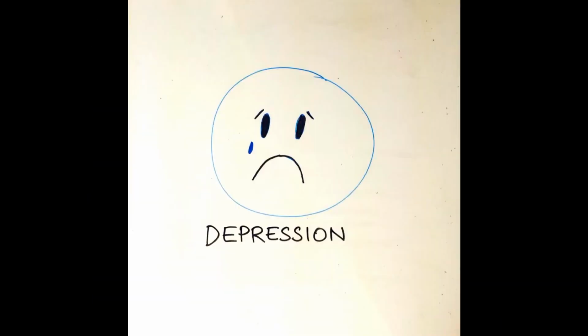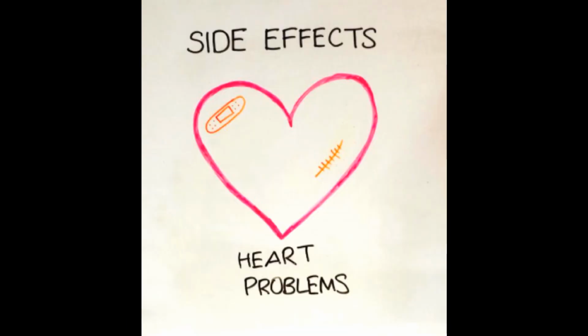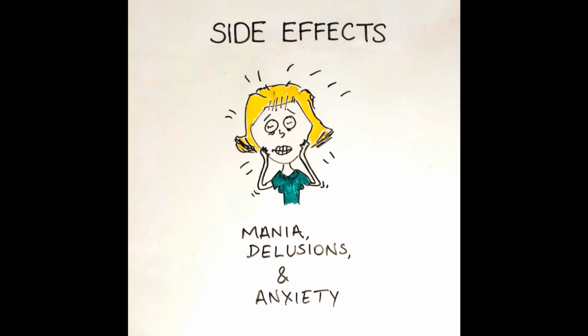Other side effects of this drug include depression, rhinitis, chills, headaches and dizziness, heart problems including hypertension and hypotension, as well as chest pain, lung problems, upset stomach, decreased appetite and nausea, and mania, delusions and anxiety.